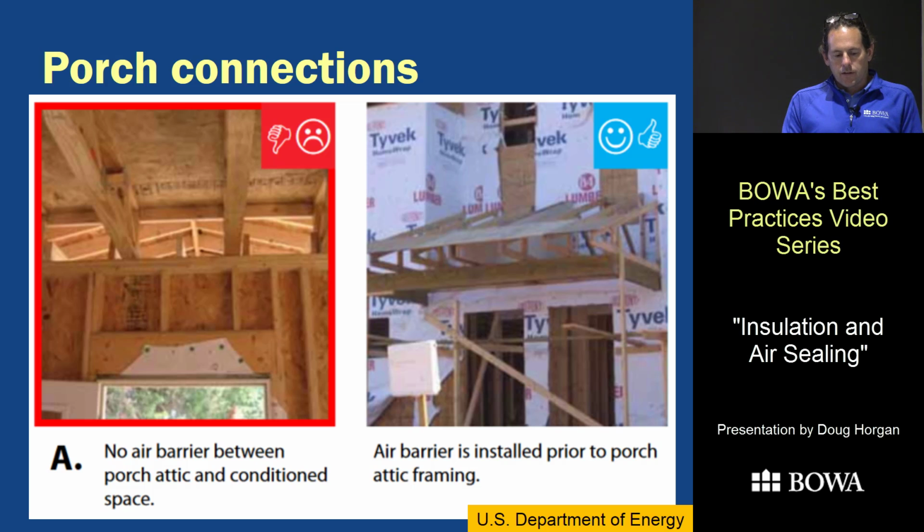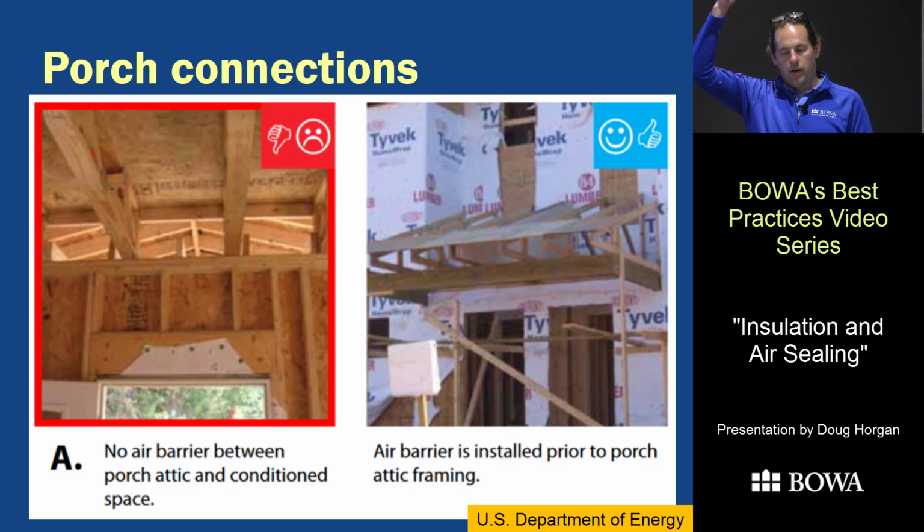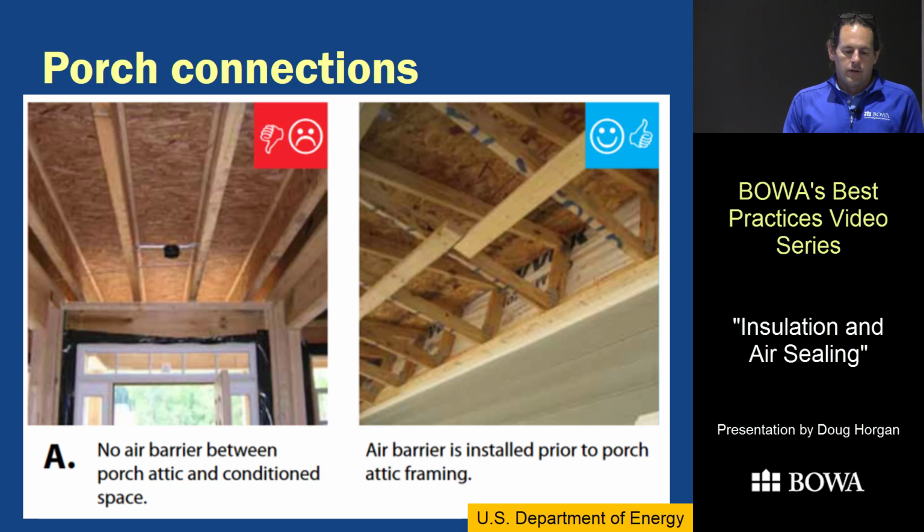A porch connection is kind of like that too. Sometimes framers will leave sheathing off where there's going to be a porch roof, but the best approach is to just run all the sheathing and air barrier all the way down and attach the porch outside of that. Otherwise, you can have a really big connection that lets a lot of air through. Same thing here. Every once in a while you do find one of these where the floor system cantilevers out over a porch. You're going to have to block off all those joist bays and air seal them.